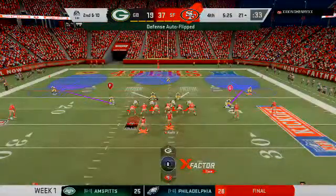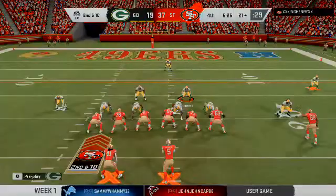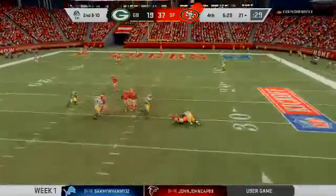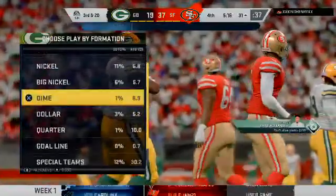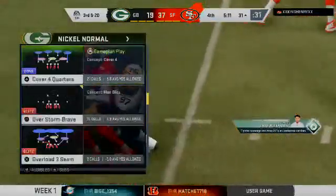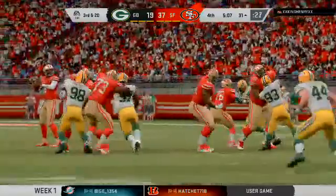From the 21, it's 2nd and 10. He'll look to throw. And he's going to be taken down here. A sack back at the 32. They could not contain Kenny Clark as he gets home for the sack. Great job defensively. I think he was trying to go through his progressions, find someone to get rid of the football. Before he knew it, he was on his back.